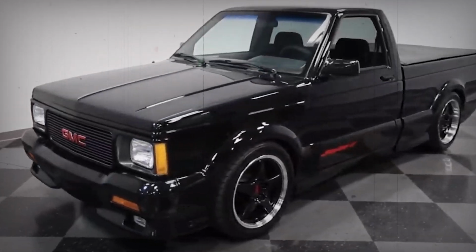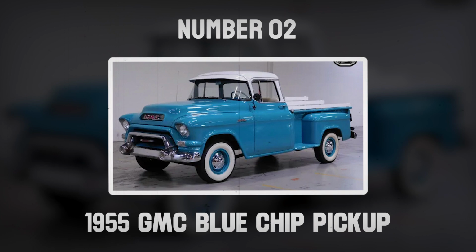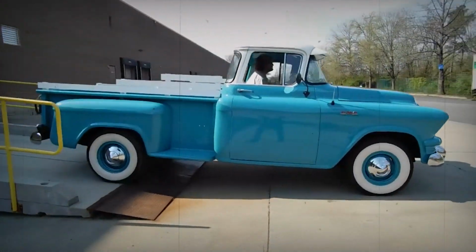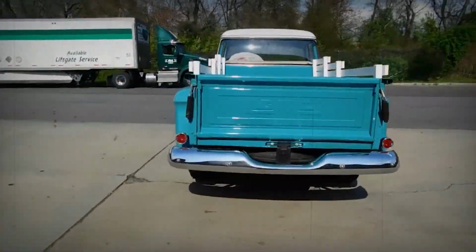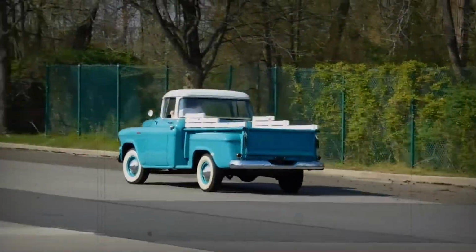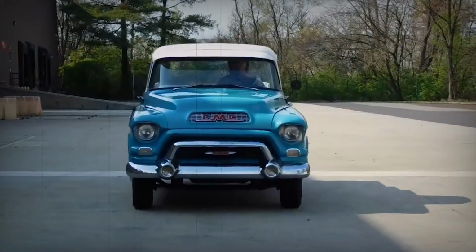Number 2. 1955 GMC Blue Chip Pickup. This year was important for both GMC and Chevrolet trucks as they shifted to a new generation midway through the year. GMC's Blue Chip series, produced from 1955 to 1959, was sold alongside Chevrolet's Task Force trucks. Slight design tweaks made it unique.